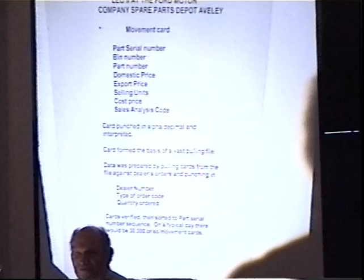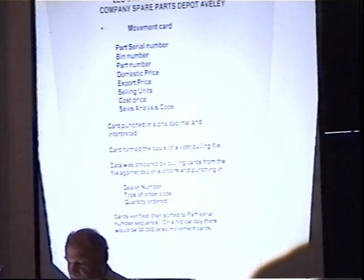And the second important thing was the movement card. And again, fiendishly clever stuff. If one thought of it now, one wouldn't dream of doing things this way anymore. The movement card: part serial number, bin number, part number, domestic price, export price, selling units, cost price, sales analysis code. And this was all punched in alpha decimal and interpreted. And it formed the basis of both the input and the actual processing.